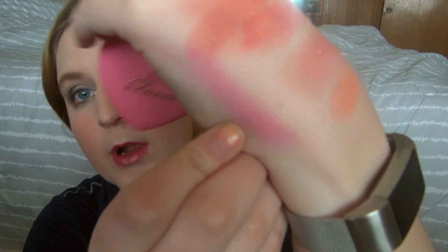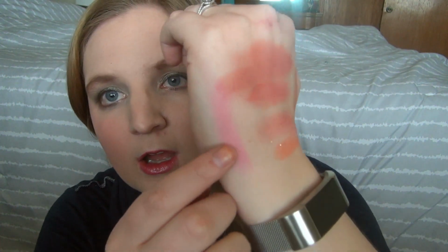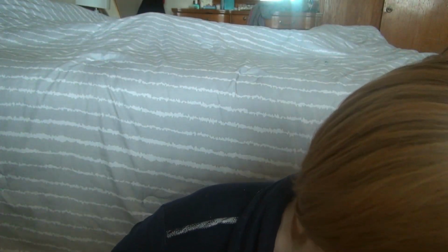My mom gave this to me, I think, 2 years ago for my birthday, and she didn't like it. So it's a bright pink. I think it's super, super pretty. In the pan it looks so bright, but when I put it on, this is quite a bit built up, so I think it's just gonna look gorgeous.